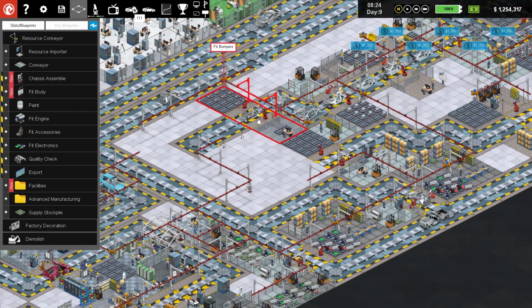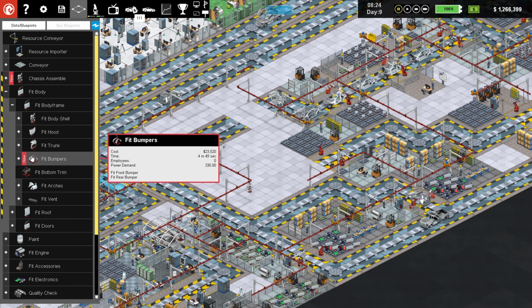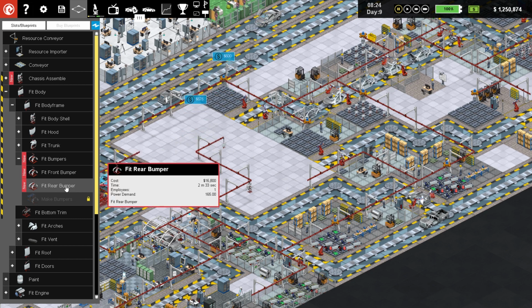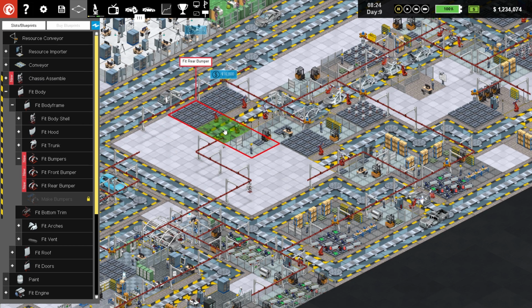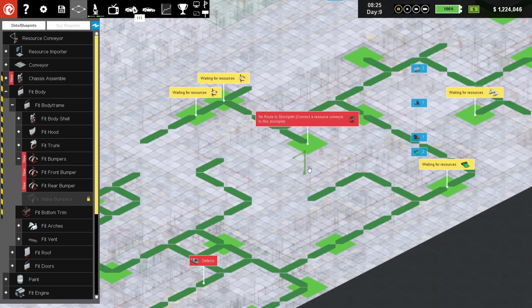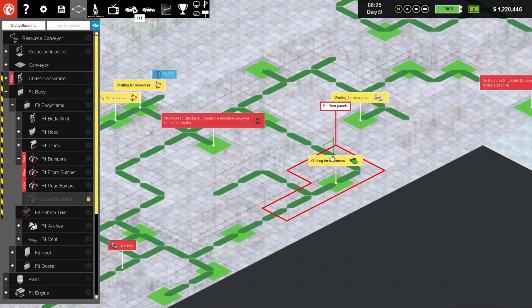So let's get that in there. And now that frees up this area. So, let's do fit bumpers. Fit the front bumper. Yes, please. And fit the rear bumper. Never forget about the rear bumper. Beautiful. Alright. Resource conveyor me up.